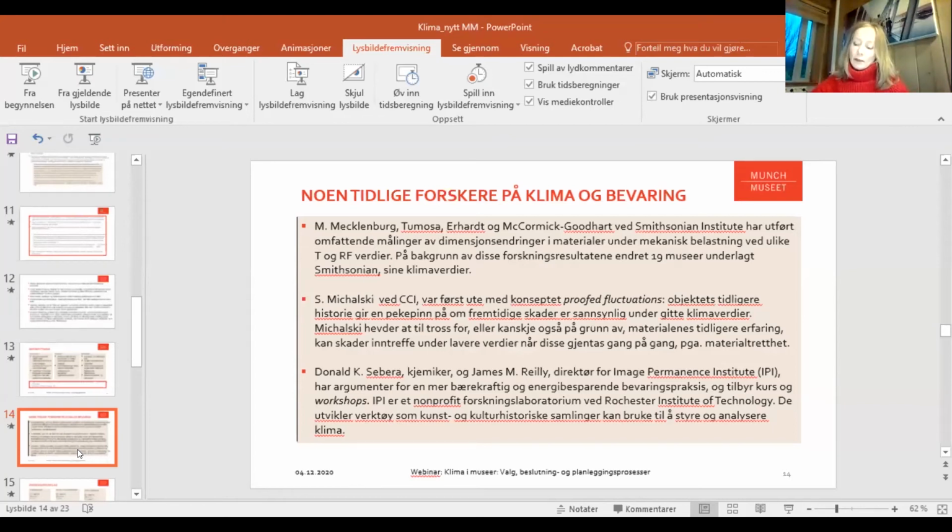Michalski, som jeg allerede har nevnt, påpeker at RF må holdes under 60%. Det er for å unngå mugg, og fluktueringer mener han ikke bør overstige pluss minus 10 prosentpoeng. Det er for å unngå mekaniske skader. Responstid under en time er slik han har vurdert det ikke et problem. Til slutt vil jeg bare nevne instituttet IPI, som lenge har arbeidet med å oppnå optimale klimaverdier for kunst- og kulturhistoriske objekter.